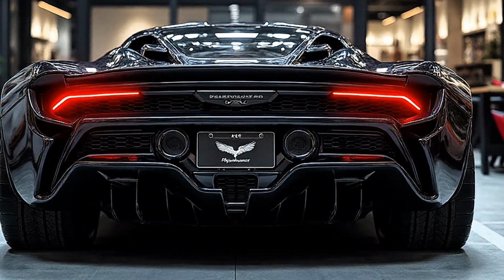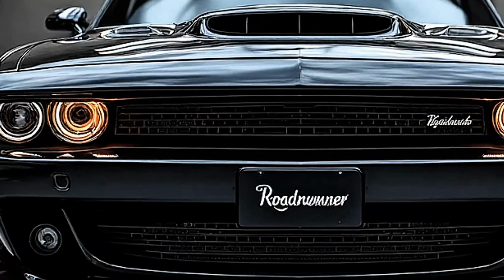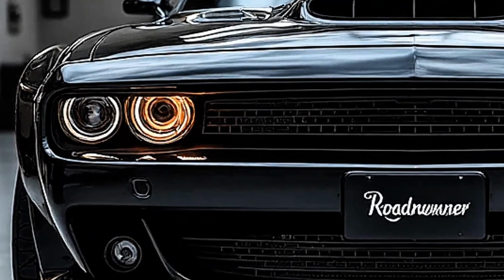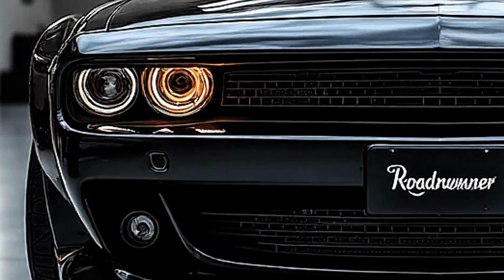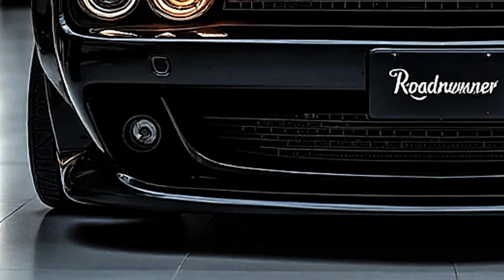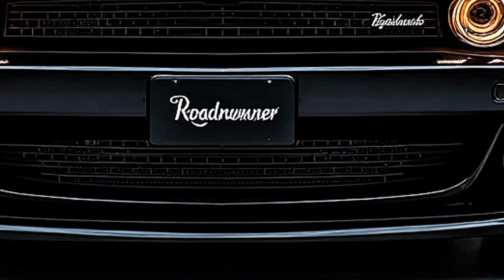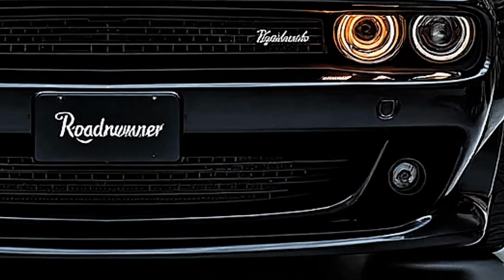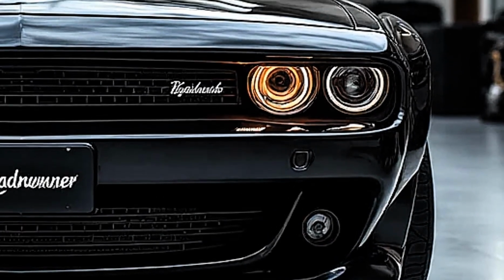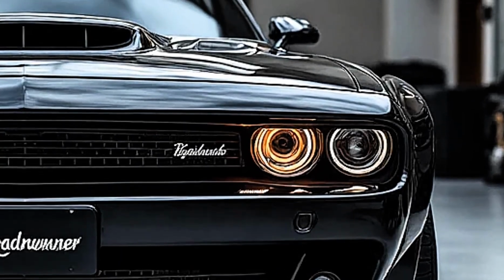So after spending time with the 2026 Plymouth Roadrunner, here's the truth. This isn't just a name revived from the past. It's a bold reimagining of what an American muscle car can be today. The strengths are undeniable. Aggressive styling that turns heads everywhere it goes, a powerful engine lineup that delivers both nostalgia and modern efficiency, and handling that finally makes the Roadrunner more than just a straight-line sprinter. Add in a tech-filled interior and safety features that rival today's best sports sedans, and you've got a package that feels surprisingly complete.